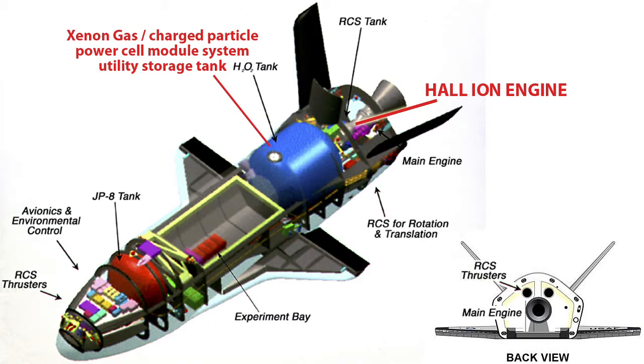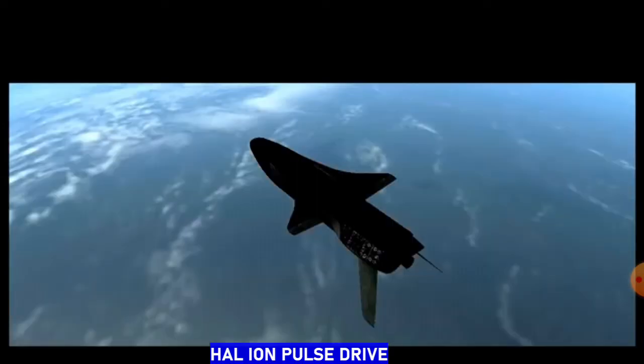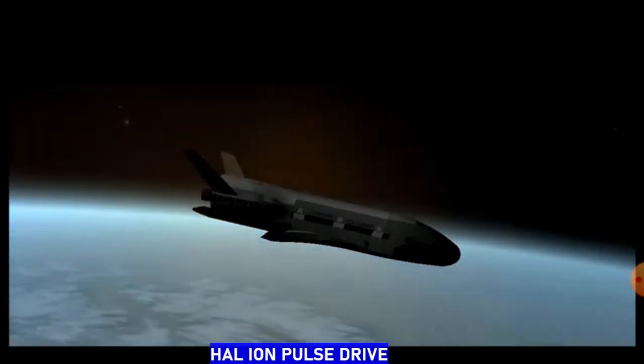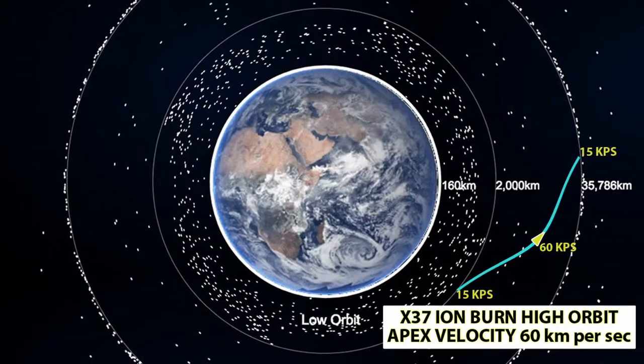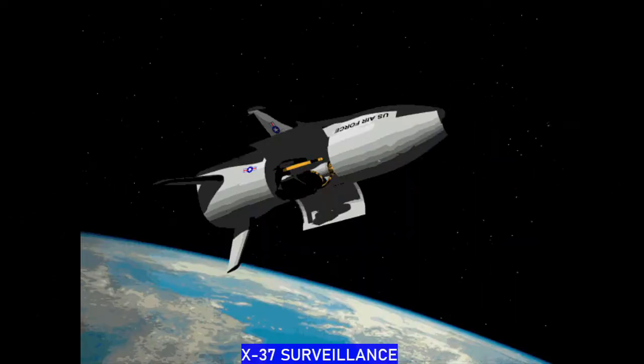The xenon gas is far lighter than traditional rocket fuel, with greater storage density allowing longer usage of thrust combined with increased velocity, allowing the X-37s to maneuver between low and high Earth orbit trajectories.